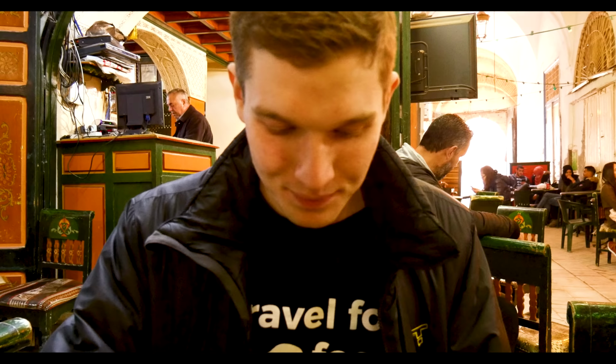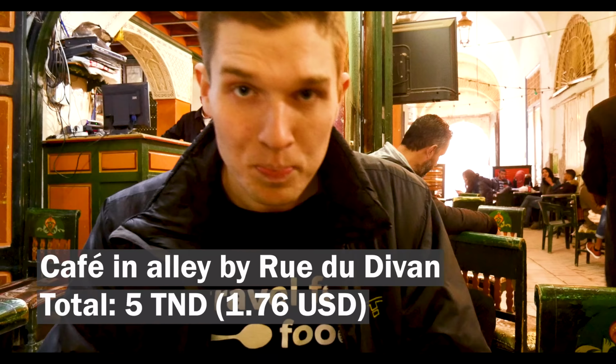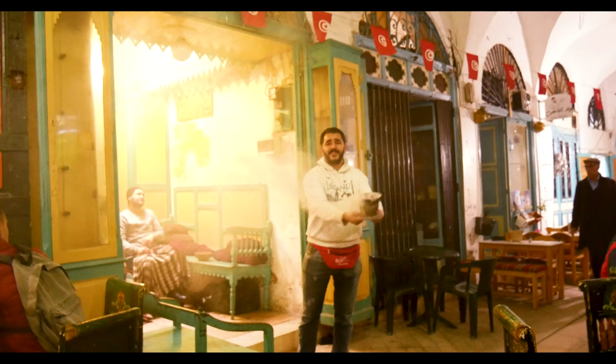Really nice. It's very sweet, but very, very fragrant. And the almonds actually give off a little bit of flavor as well to the tea, which is really nice. That is the perfect break between big meals.